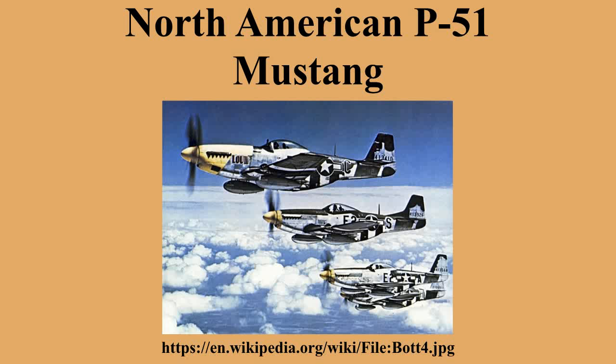The definitive version, the P-51D, was powered by the Packard V-1650-7, a license-built version of the Rolls-Royce Merlin 66 two-stage two-speed supercharged engine, and was armed with six .50 caliber Browning M2 machine guns. From late 1943, P-51Bs were used by the USAAF's 8th Air Force to escort bombers in raids over Germany, while the RAF's 2nd TAF and the USAAF's 9th Air Force used the Merlin-powered Mustangs as fighter bombers, roles in which the Mustang helped ensure Allied air superiority in 1944.